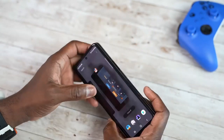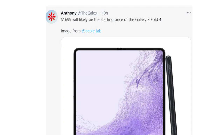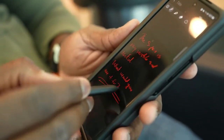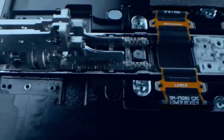Meanwhile, we may see a price cut in Galaxy Z Fold 4 compared to Galaxy Z Fold 3. According to Anthony, we may see Galaxy Z Fold 4 at $1699 for the base model, which means it is $100 less than the previous generation Galaxy Z Fold 3. Although we were expecting a price cut due to its single hinge design a lot before, and we are expecting more price drop nearer to $1,600.